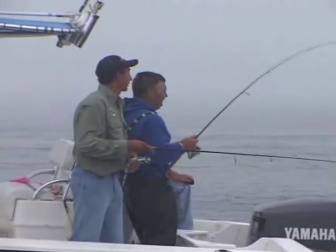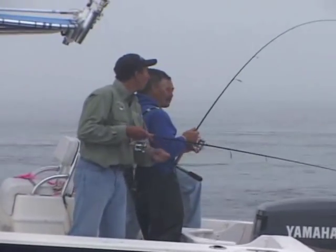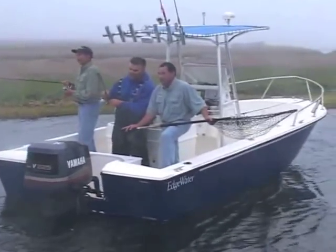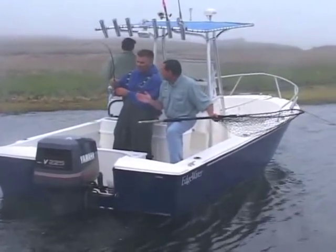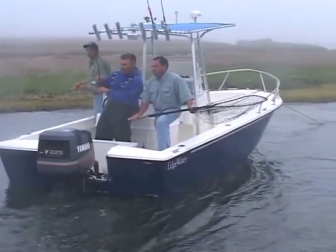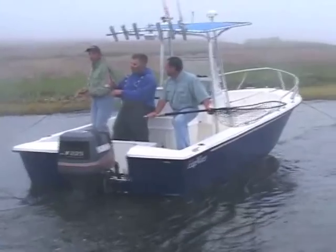Oh, he's a beauty, Rich. We're going to take our time with this one. Now, again, fighting this current at anchor is definitely difficult. It makes it very hard, so you have to be extra careful. Obviously, if we were drifting, we could work the fish along with us, and it'd be a lot easier of a fight. But this is really a tussle you got yourself involved in here.